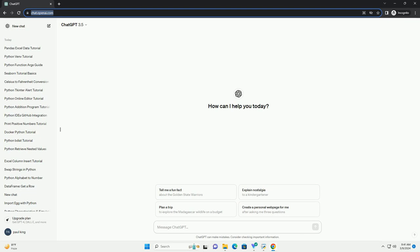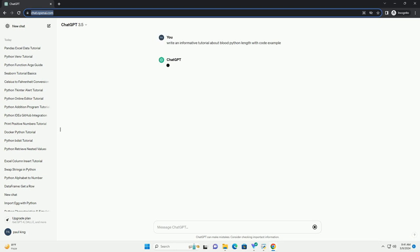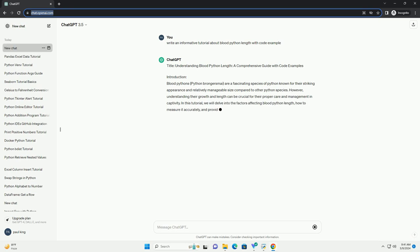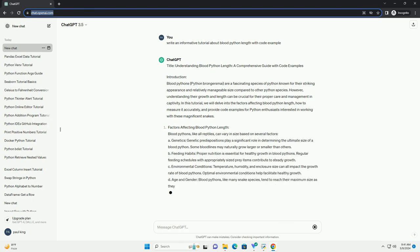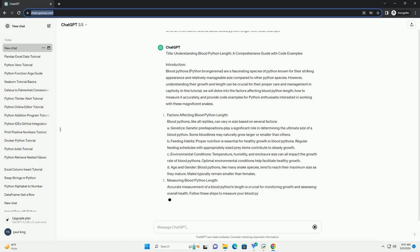Title: Understanding Blood Python Length, a comprehensive guide with code examples. Introduction. Blood pythons, Python brongersmai, are a fascinating species of python known for their striking appearance and relatively manageable size compared to other python species. However, understanding their growth and length can be crucial for their proper care and management in captivity.